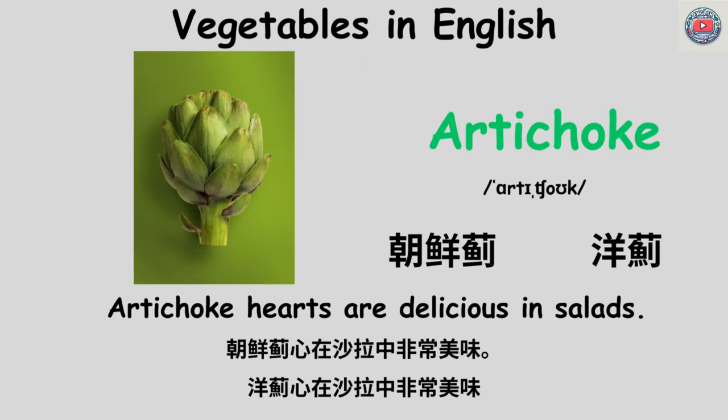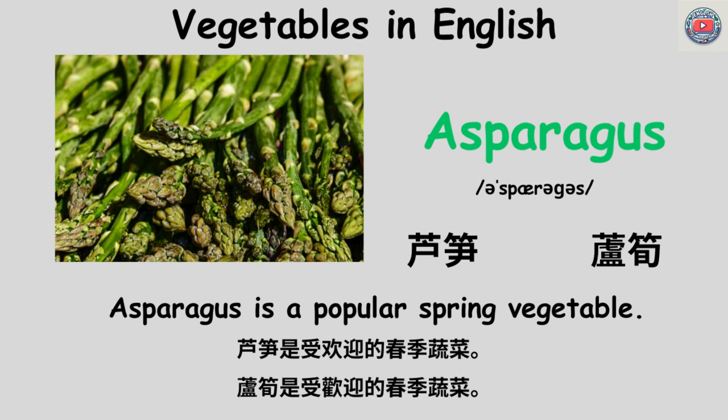Artichoke. Artichoke hearts are delicious in salads. Asparagus. Asparagus is a popular spring vegetable.